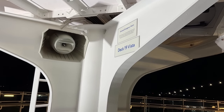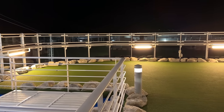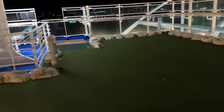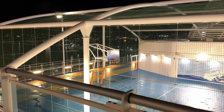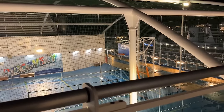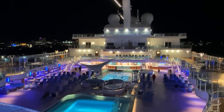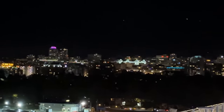All the way on deck 19 Vista is the putting green that I just discovered on this last night of the cruise. Let's head along the jogging track and see what views we can discover. Finally, here's what I was looking for, a nice view of the skyline of Victoria, British Columbia at night.